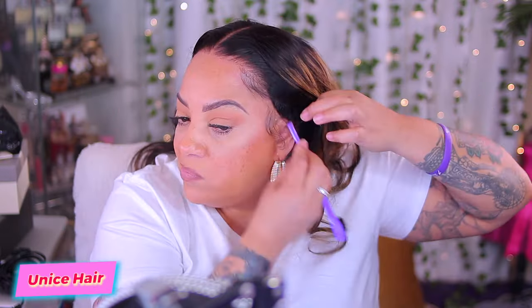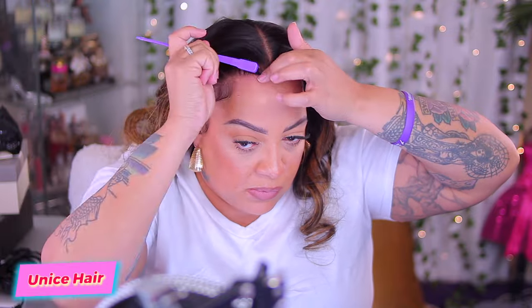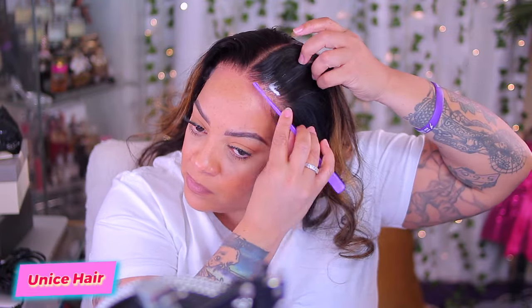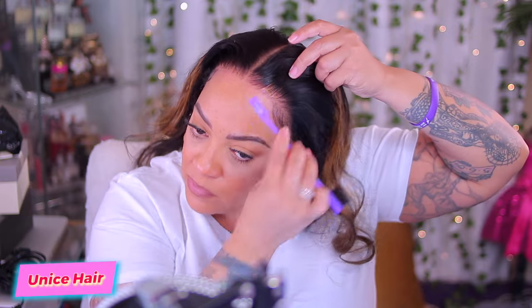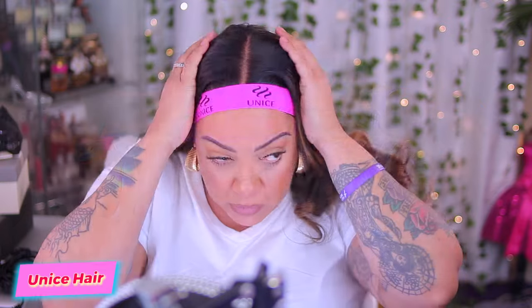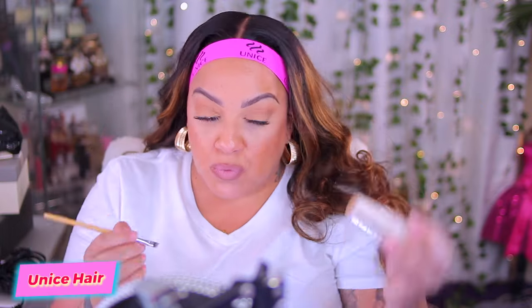So you definitely don't need the hairspray. And I also like to make my hairline look a little bit more natural. So I do use the styling mousse just to brush my hairline in a certain direction instead of it being bluntly straight across. And then let's go ahead and put on this hot pink elastic band. This is like a melting band. You know, it'll hold down my hairstyle as I style.